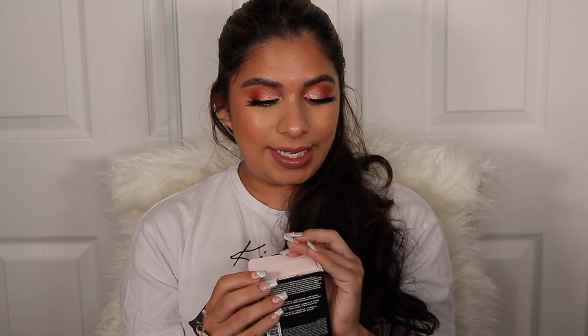It's super sleek. I just don't like that once you touch it, you can see your fingerprints all over it. So this is the shade I got. I feel like it'll be a great shade for me. I also have the cream bronzer that I still haven't tried out, but I'm going to be trying out both products in the same video.